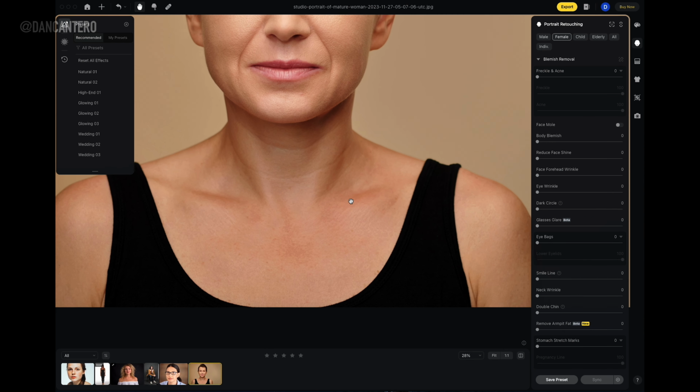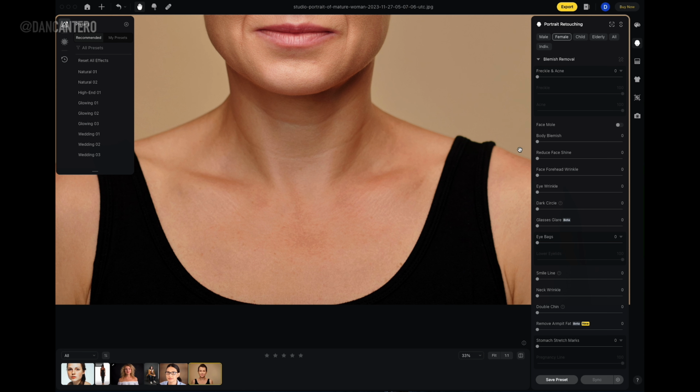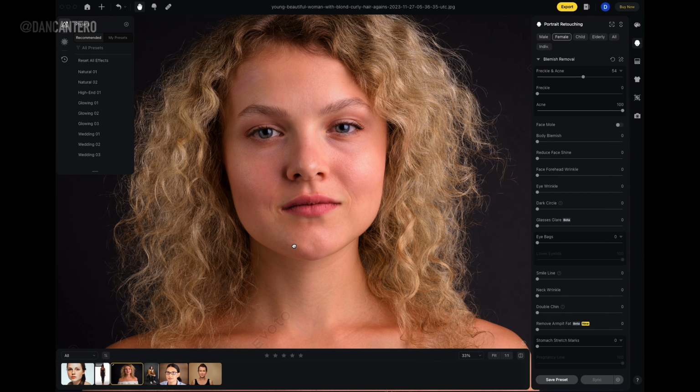And so we're going to zoom in on the body, and then we're going to slide this to the right all the way to 100 just to see what it does, okay? As you can see, it smooths it out and gets rid of a lot of that imperfection. So obviously you would never take it all the way up to 100, but I'm just doing that so that I can show you what the tool actually does. Let's bring this back to 0 again and switch back to our actual edit that we're doing. So that was the body blemish.